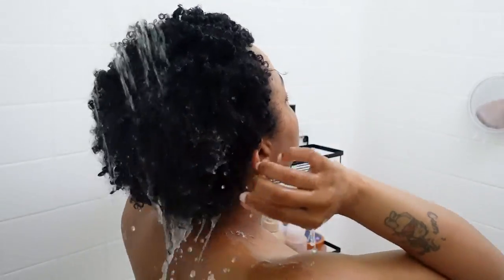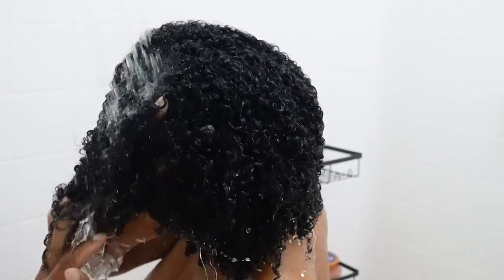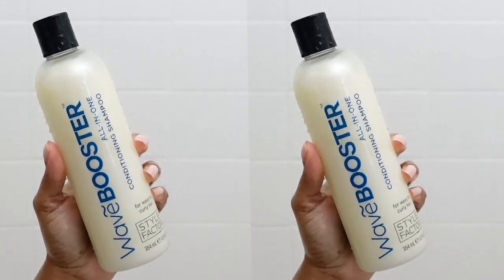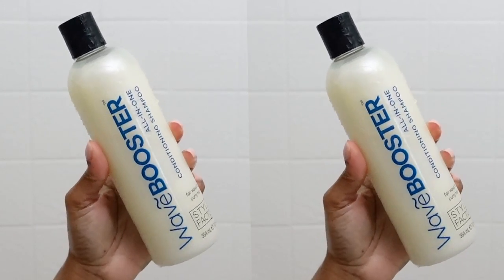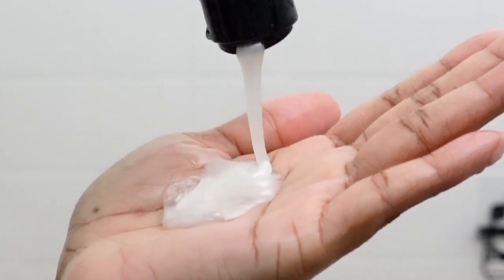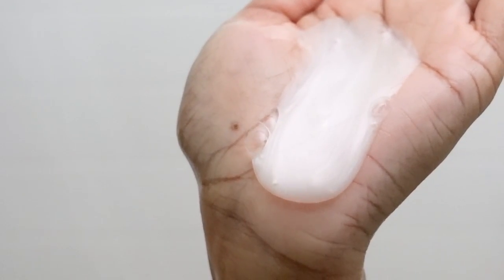Saturating my hair with water takes less time. I don't know what's different with this big chop, but I'm not mad at it. I'm going in with the Style Factor Wave Booster All-in-One Conditioning Shampoo, which is a shampoo and conditioner in one, as the name states, and it cuts down on the actual wash process, which is always a plus.